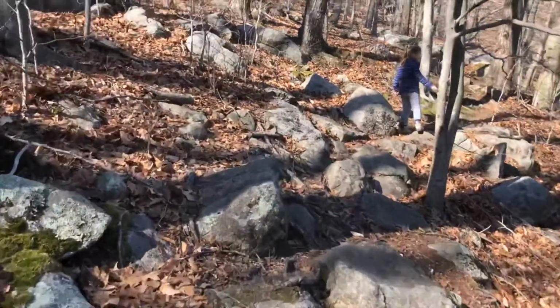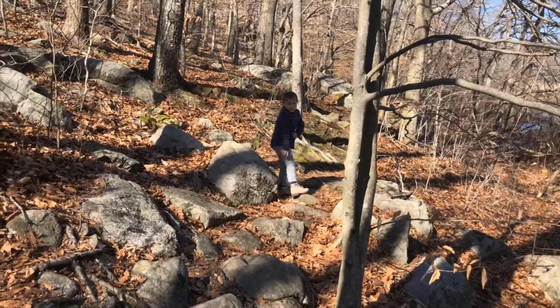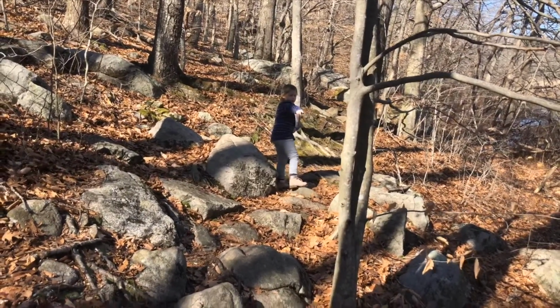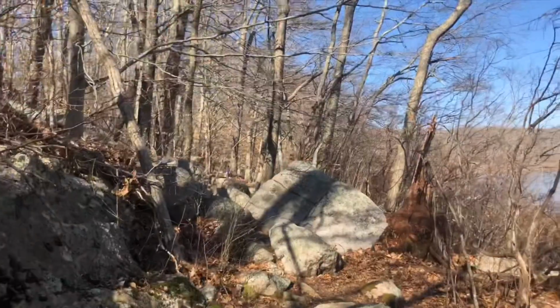It is pretty rocky. Where's your stick? Ay, ay, ay. I gotta go get the stick. I got the stick. Just walk a mile. I got the stick.